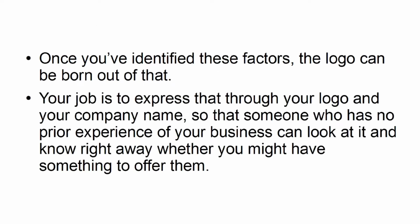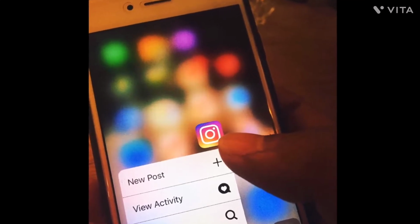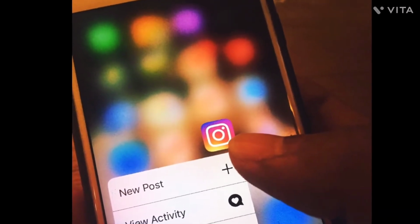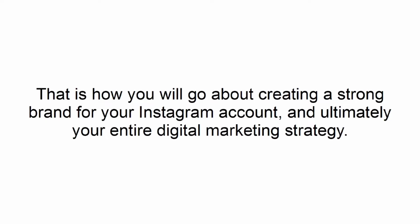Your job is to express that through your logo and your company name, so that someone who has no prior experience of your business can look at it and know right away whether you might have something to offer them. Likewise, make sure that all the images you post and all the text you write is in service of that same mission statement and focus, such that all your content and marketing material is pushing the same values and speaking to the same core audience. This is how you will go about creating a strong brand for your Instagram account, and ultimately, your entire digital marketing strategy.